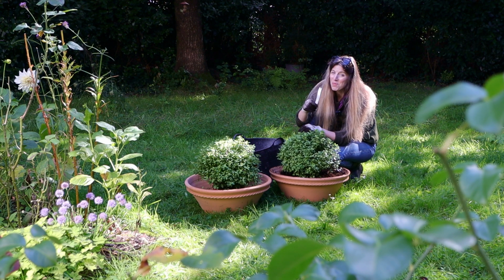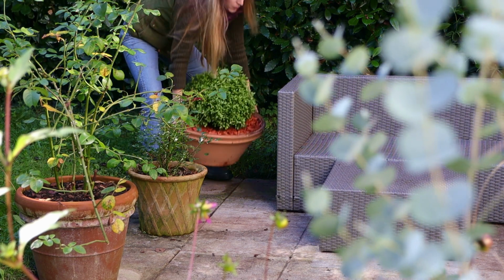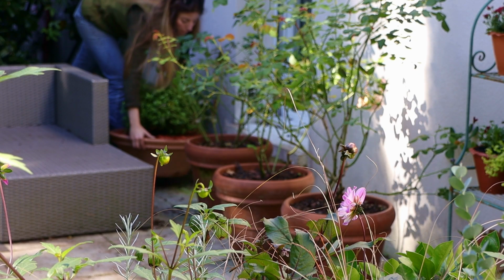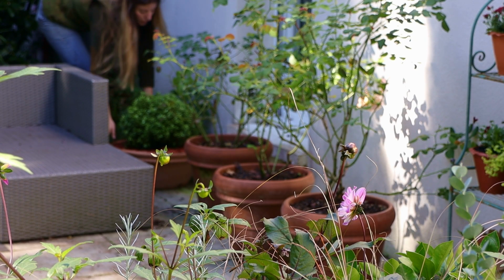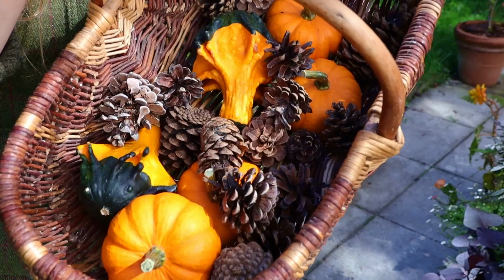Save the tag to remember the exact variety you planted. Let's add some finishing touches.